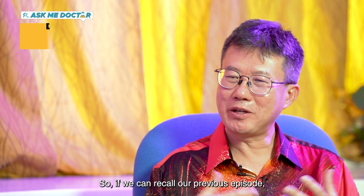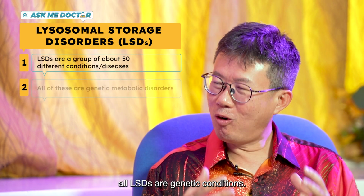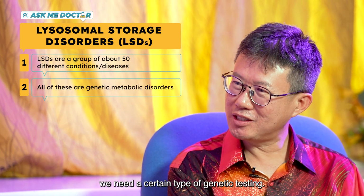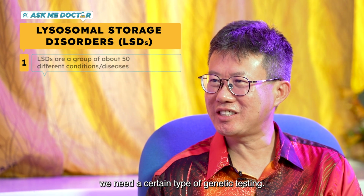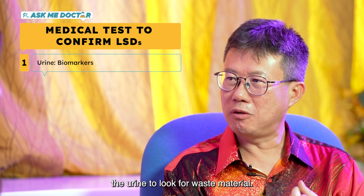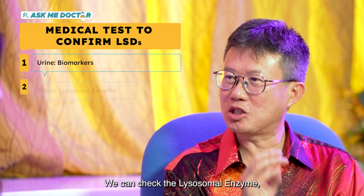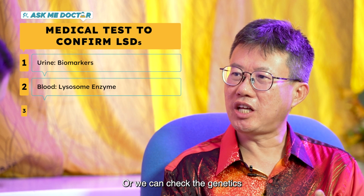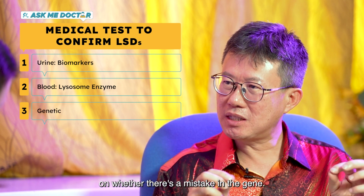So if we can recall our previous episode, all the LSDs are genetic conditions. That means to confirm the diagnosis, we need certain types of genetic testing. We can check the metabolite in urine, to look for the waste material. We can check the lysosomal enzyme, usually in the blood cell, or we can check the gene, whether there's a mistake in the gene.